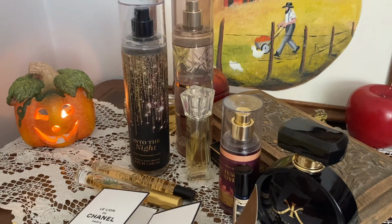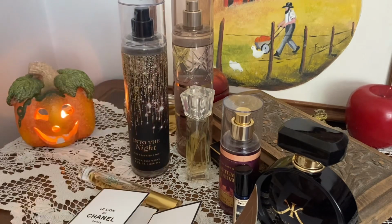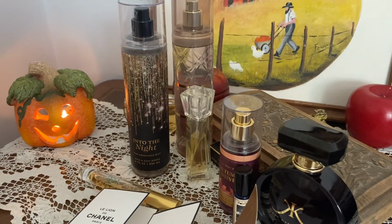The next thing that I've been wearing and enjoying, that I bought a while ago but haven't worn that often, is Reb'l Fleur by Rihanna. Again, this is a 10 ml spray, which you can also still get pretty cheap on both FragranceNet and eBay.